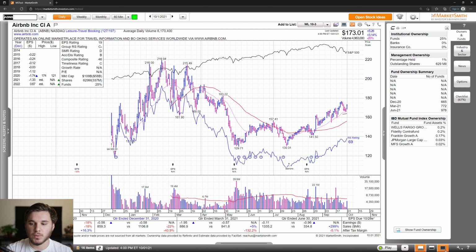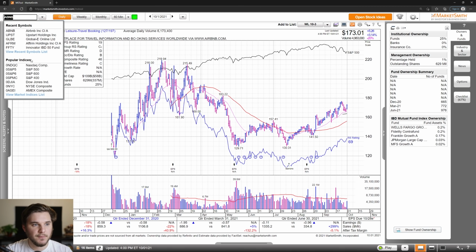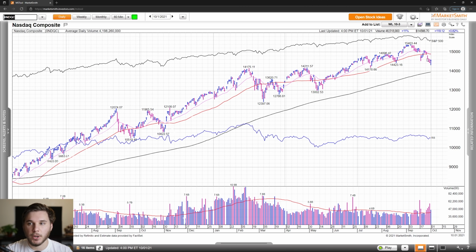And this week, because we are in market pullback mode, let me actually bring up the NASDAQ composite very quickly. I'll be noting stocks that are holding up better than the general market. Because they're resisting this market downturn, they're being basically supported by institutions. And when the uptrend resumes and we start to trend above the 21 EMA and 50 SMA, these are likely to be leaders going forward.